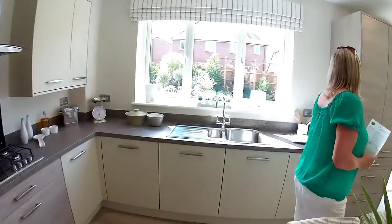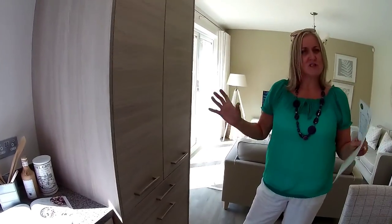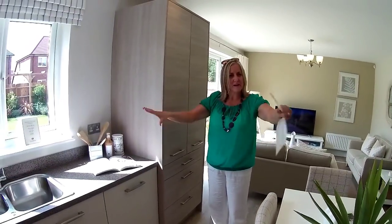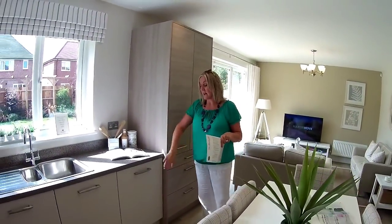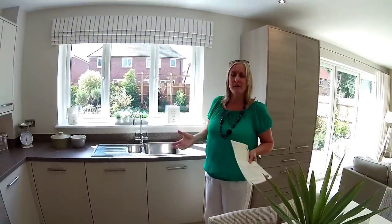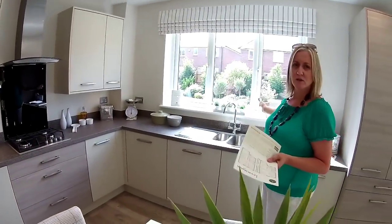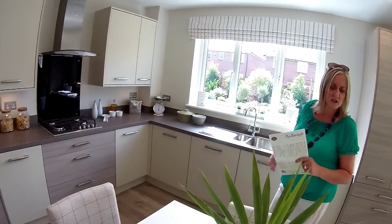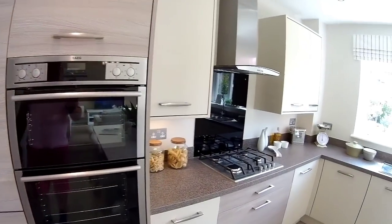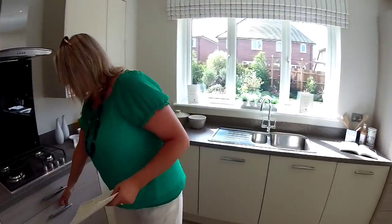Redrow have changed their kitchens a lot over the last few years, haven't they? You can still get the traditional style kitchens with Redrow, but we see a lot of these much more contemporary layouts, as well as contemporary frontages. Obviously, this is a show home, so some of what you see may be an upgrade, because it's dressed to sell. Redrow are very good, actually, and they put signs around telling you what's additional, but you always ask the sales negotiator. So they've got their dining table here in the middle, with a lovely plant, which is actually fake. Pretty good.